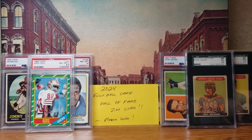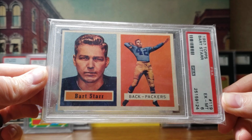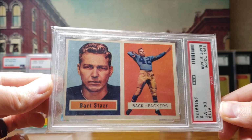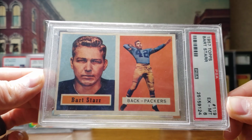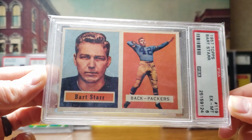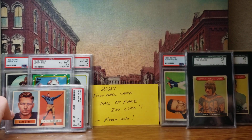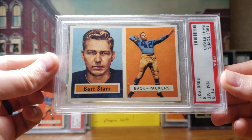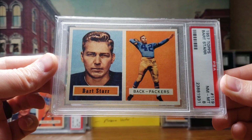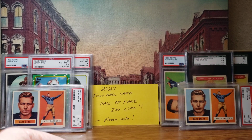And number 10 on the list last year was my guy, Bart Starr. There's his 57 Topps rookie. Again, only about half as plentiful as the Johnny Unitas rookie, which I just showed, which that one was a double print. The Starr is not. So a lot more Johnny Unitas rookies floating around out there. And that's my example in a 6, and here is my example in a PSA 8. Just a beautiful card right there. So that was the top 10 of vote getters last year.